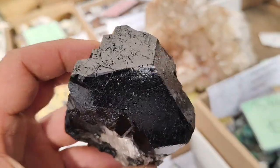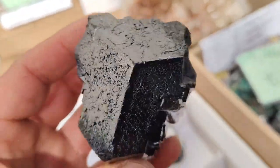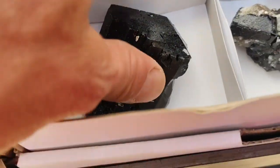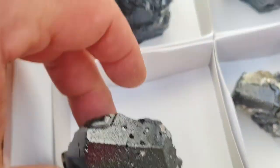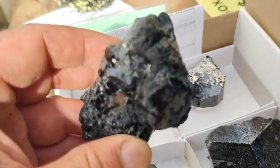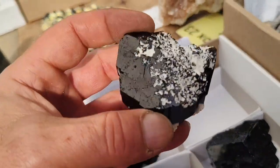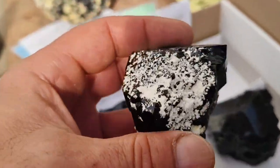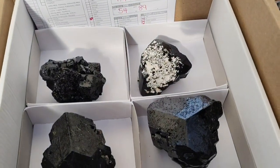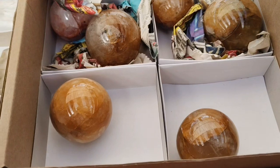Onto some large, beautifully formed black tourmaline. Look at that. German engineering at its best in the ground, way before those wheelie things came about. These 6 specimens are rated as good, very good to A grade. This is the very good. This is the A grade. No, this is the good grade. These weigh 1.44 kilograms. They're going to cost $60. That's flat 440.